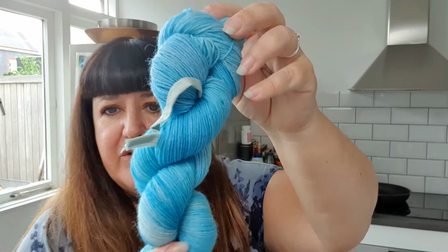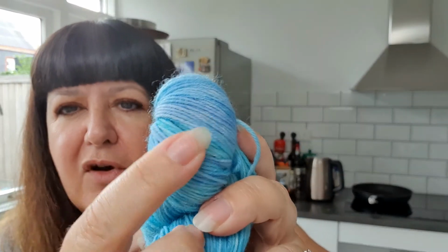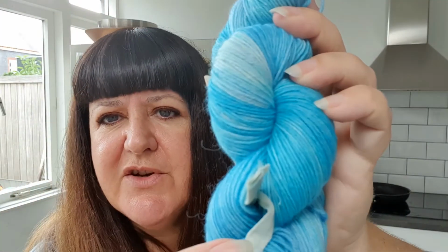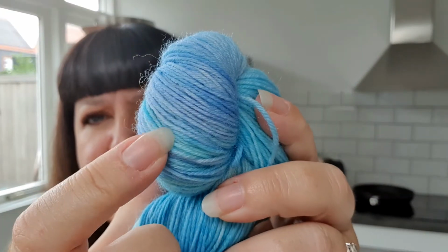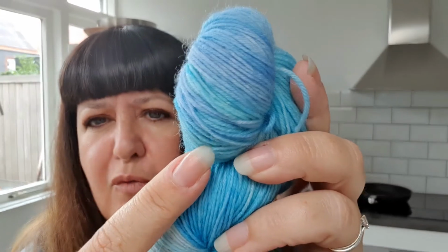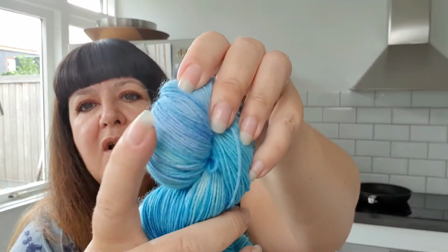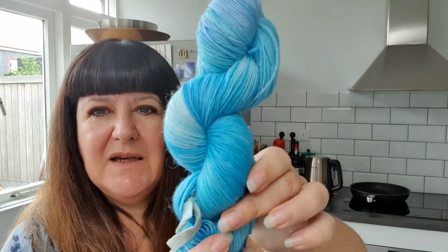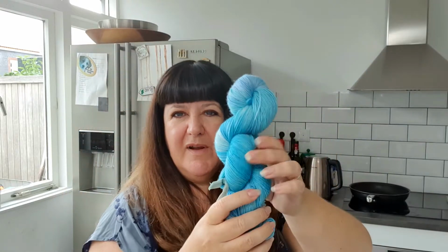Skein. I'm sure it'll work up beautifully, but I don't know. It's not what I wanted to make this time. It's nicer. It's got shades of turquoise in it, really pale blues, and also periwinkle, cornflower blues that are almost bordering on lilac-y tones. So I don't know.